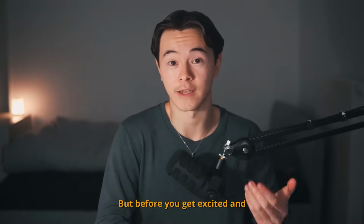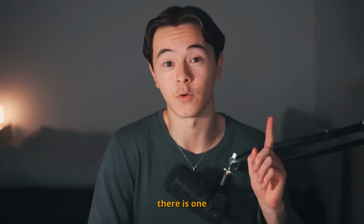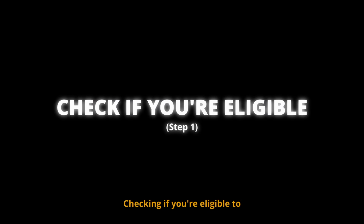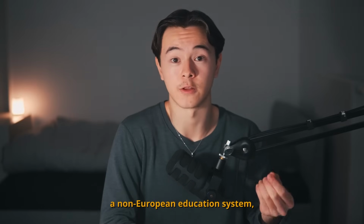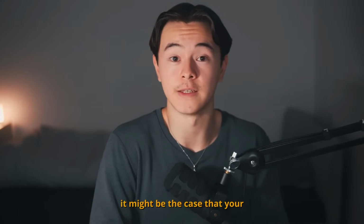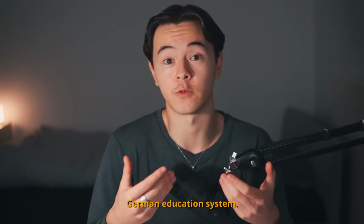But before you get excited and look for the best universities and degree programs on the internet, there is one important thing to do: checking if you're eligible to study in Germany. Especially if you're coming from a non-European education system, it might be the case that your high school or bachelor's degree don't directly align with the German education system.